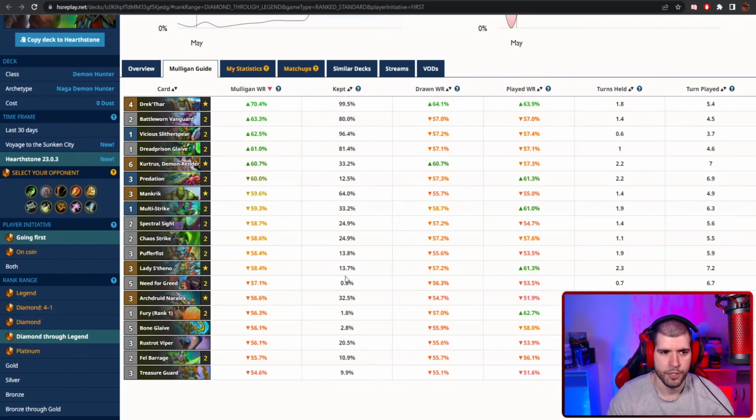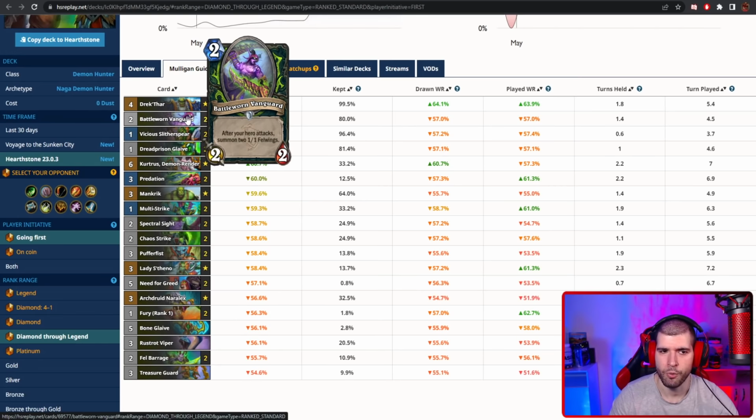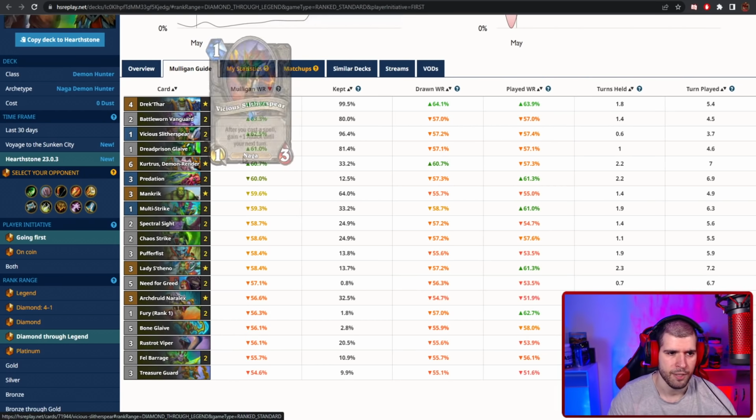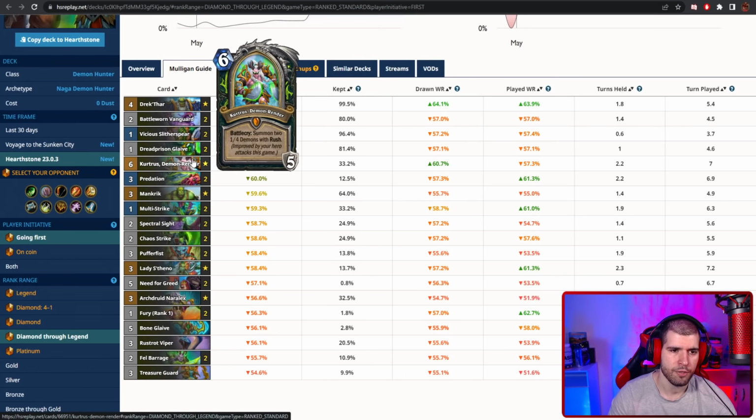Mulligan wise, going first and second, Drektar is usually always gonna be a keep. Battleswarm Vanguard is also usually a keep, unless you're against the warrior, in which case you might think twice. The 1-drop Naga is also pretty awesome, Weapon could be pretty good too, and also Kurtrus could be a pretty good keep if you're against the warrior, let's say.